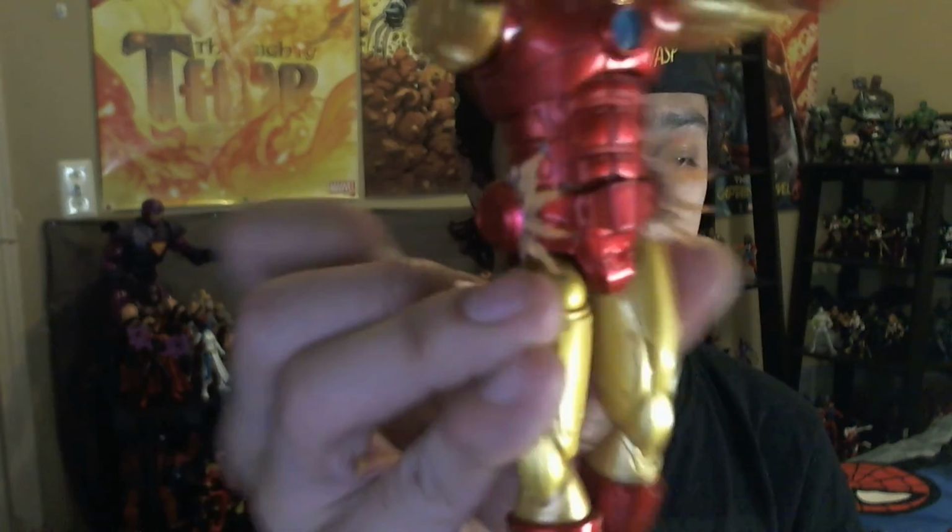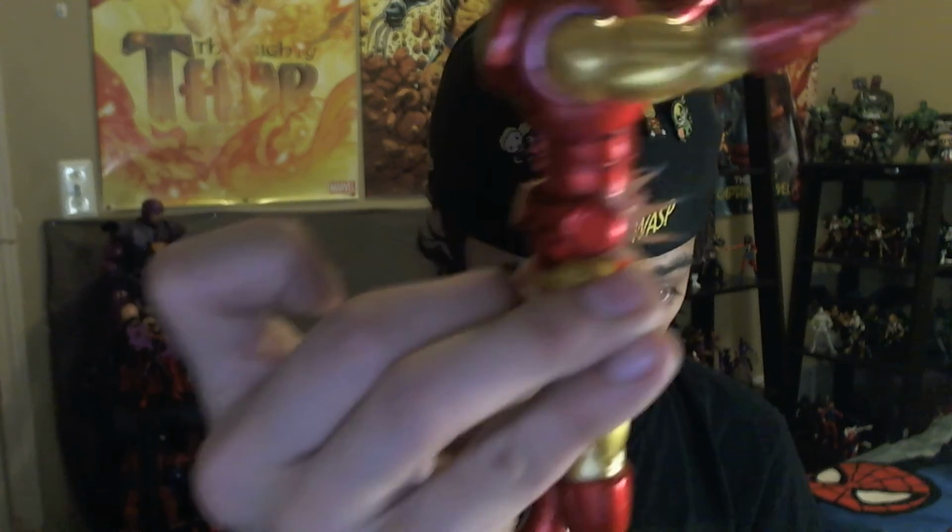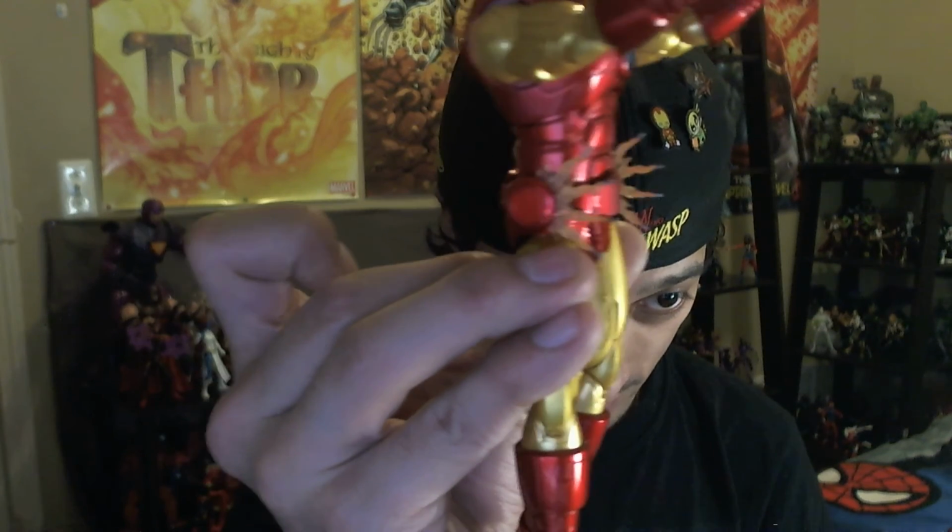So Tony can look like he's dual firing. Here, I'll use my black hat as the background there. So he's like dual firing little hip missiles right there, which is super cool. And then he's got wrist rockets. So I like these with the fist hand, personally.